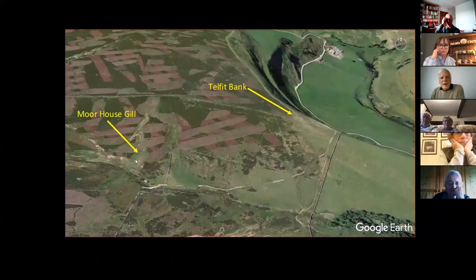Down here at Morehouse Gill, completely different sort of slags. Here, the slags have got loads and loads of lead in them. Down here, we've got black slags, no lead in them. Loads and loads of charcoal. This area here is one big mass of charcoal.